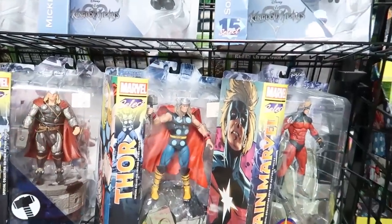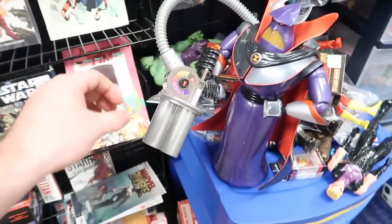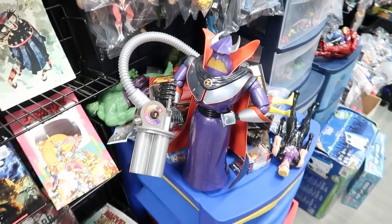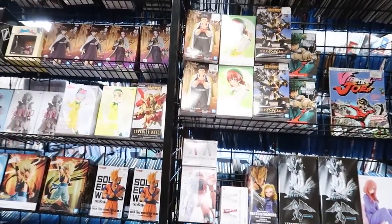Got some bigger figures right here, 30 bucks. These are newer ones though. These are all like wholesale. I'm sure they buy them just to flip them. Oh, this guy's cool. From Toy Story. But yeah, lots of cool stuff here.